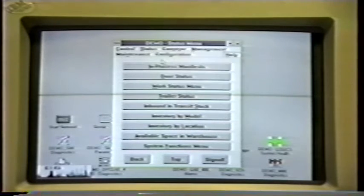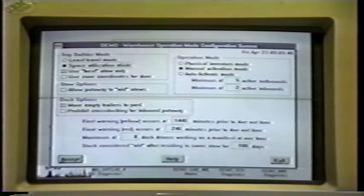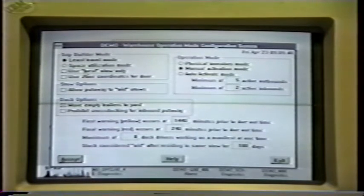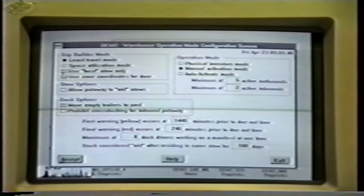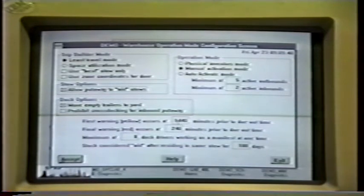Now we'll look at a configuration screen. This warehouse mode screen lets you change the algorithms of how the system is running in the background. At the touch of a switch, you can go between least travel mode, which emphasizes productivity, or space utilization mode, which emphasizes space. Plus you can turn on or off various options for how the picking and put away rules are implemented. These changes go into effect instantly and are seen on the RF by the people who are doing the work. They're actually even unaware of the changes going on in the background.